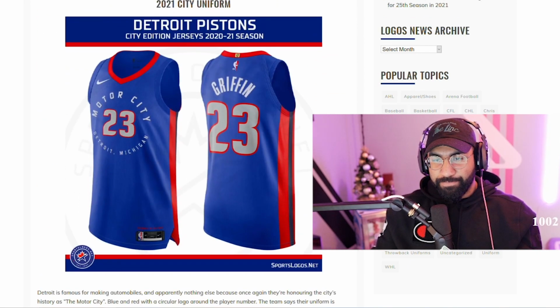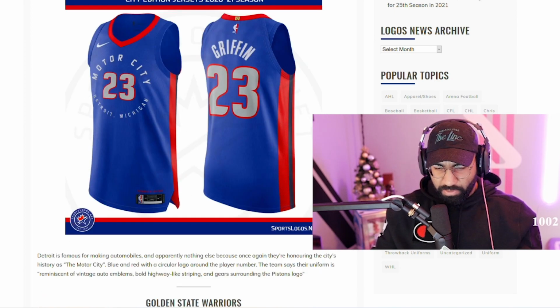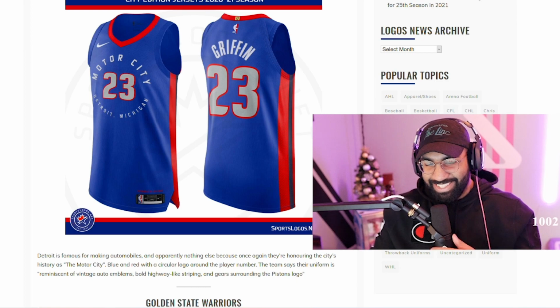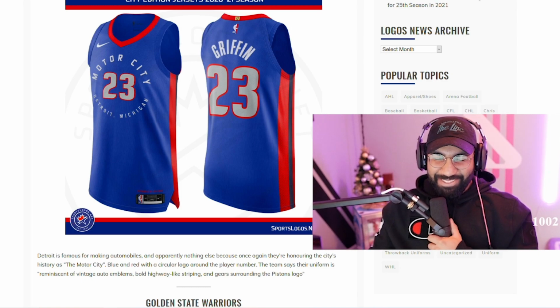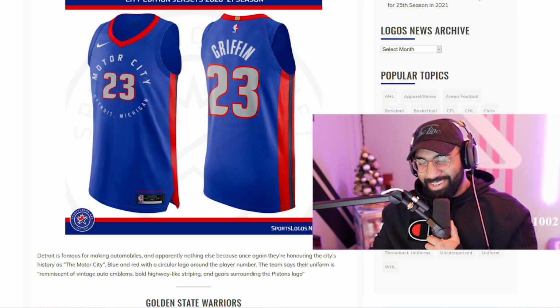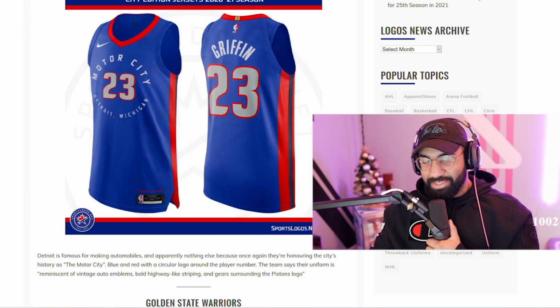Detroit. Let's read. Detroit is famous for making automobiles. Everyone knows that. And apparently nothing else, because once again, they're honoring the city's history as the Motor City, blue and red with a circular logo around the player number. The team says their uniform is reminiscent of vintage auto emblems, with bold highway-like striping and gear surrounding the Pistons logo.